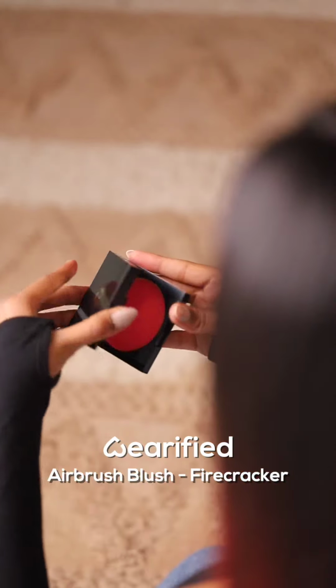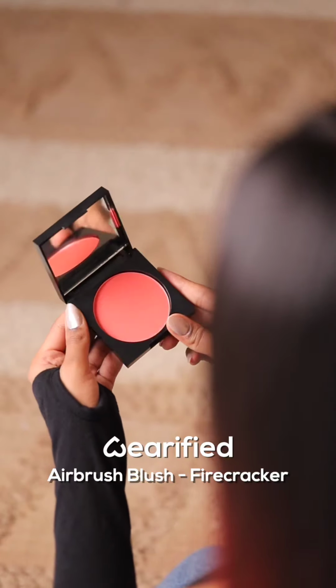Then we have a blush. So this is a blush from the Airbrush Powder range. So not only, of course, it's going to give you a beautiful pigment, but it's also going to really kind of defocus and blur out your skin.